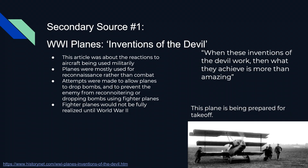My first secondary source was about the reactions to aircraft being used militarily. It contains many quotes from civilians and soldiers about their opinions on planes being used in warfare. It also contains information about who used planes and what they were used for. Planes were mostly used for reconnaissance rather than combat. Some attempts were made to allow planes to drop bombs and to prevent the enemy from reconnoitering or dropping bombs using fighter planes, but fighter planes would not be fully realized until World War II.